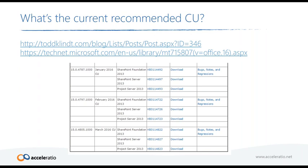I typically refer people to Todd Klein's blog, where he has a list of all the updates, and what you're seeing on your screen is the table from his blog, where he has the cumulative updates for every single version of SharePoint, and then you have a knowledge base article and downloads and notes and stuff like that.